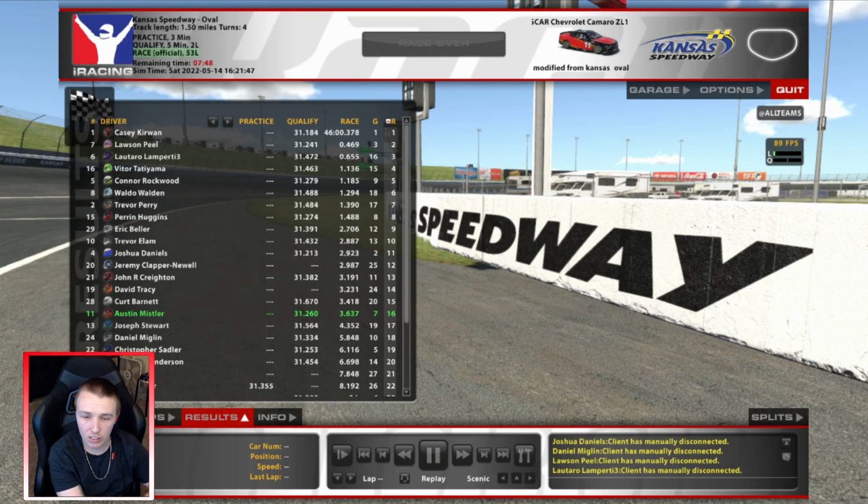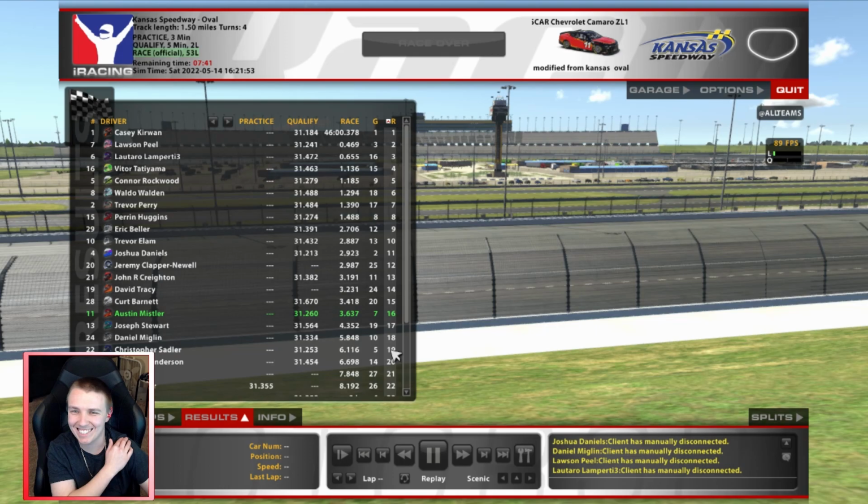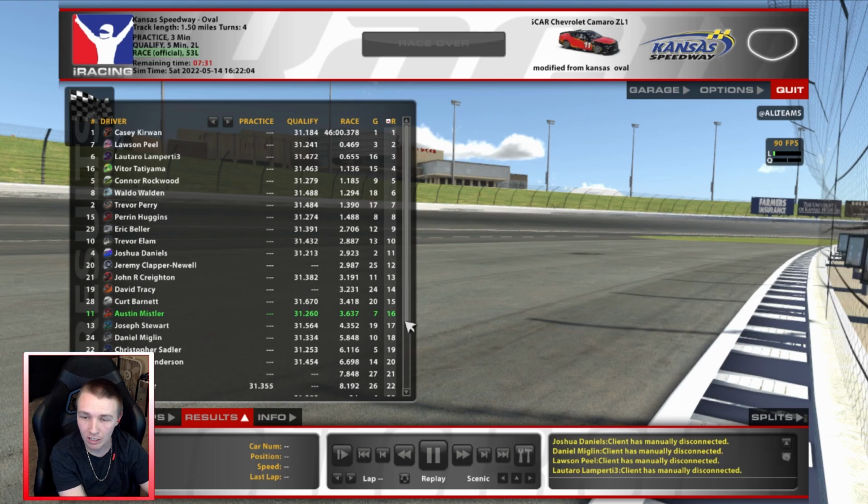So good race overall. Somewhat, I wish we would have had more green flag racing, but that would have been nice. We had like 6 or 7 cautions in those 50 laps. So we had a lot of caution laps, which is unfortunate. And my car was super loose in the middle of the race, and I just screwed up too many times at that point. So finishing 16th, let's go see what we end up getting out of the results.